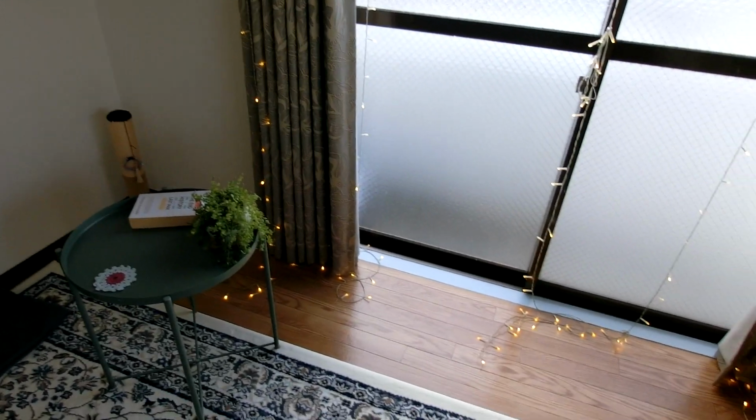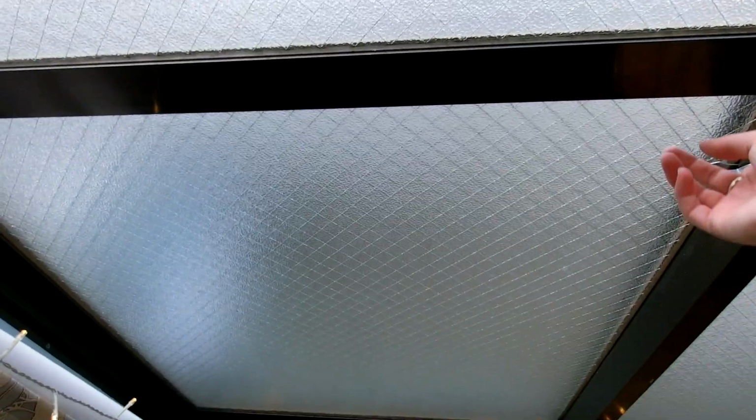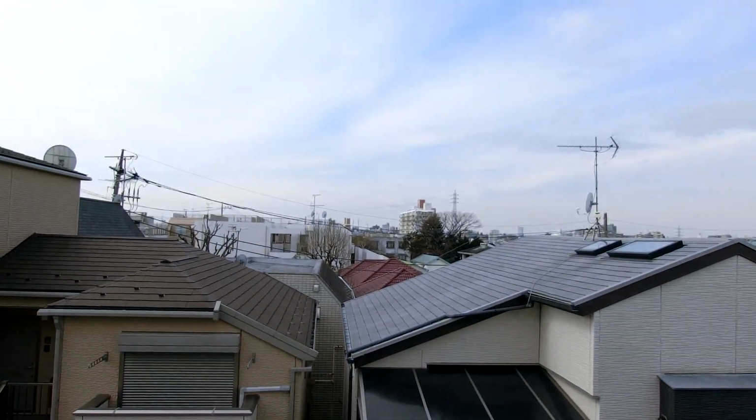As I mentioned, apartments in Japan don't have a dryer, so we hang our clothes outside. Okay, so basically, let me show you. So here outside, I have this thing, so here I can just hang my clothes on. It's a very overcast day today.